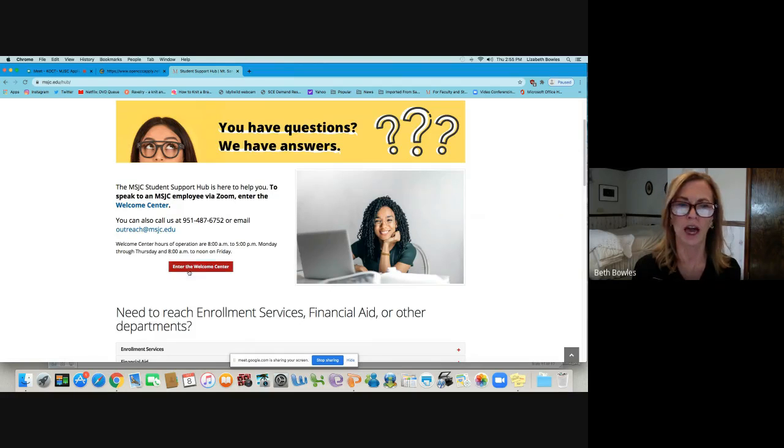Or you can meet with a live person right here. This red button, I'm not going to click on it because it will connect you to another Zoom meeting where you can meet with a live person without logging in, okay? And they'll help you log in. If you're having trouble activating that account, please come to the Welcome Center. It's a virtual Welcome Center, or email me, okay?